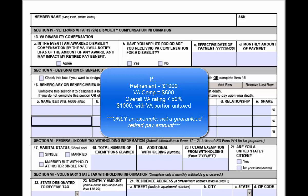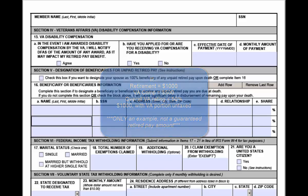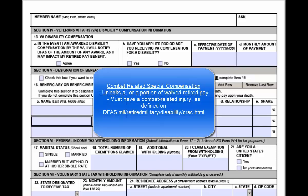Gross retired pay in this scenario would be $1,000 as a combination of both types of pay, with only the remaining $500 from federal being taxable. You may still be eligible to unlock all or a portion of the waived pay if you are eligible for Combat-Related Special Compensation, or CRSC. For more information on CRSC, visit dfas.mil/retired-military/CRSC.html.